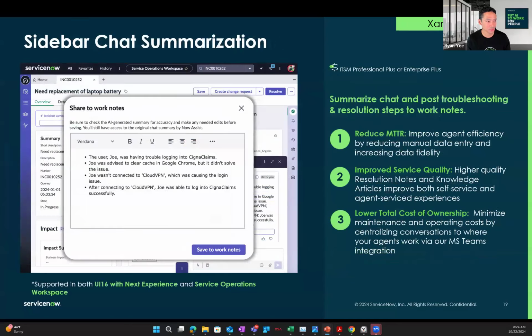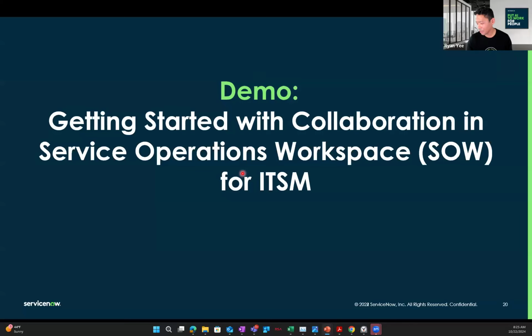The other thing I'd like to call to your attention, which is also new in Xanadu, is this sidebar chat summarization, again, where we're looking at summarizing the chat and post troubleshooting and resolution steps and steps in the work notes, right? So if you have in a post action or you're reviewing an incident, this also helps you put together better notes around that. And then again, areas of opportunity where we can improve. So if you're in an after action review or you're doing a post incident analysis, having this pre-summarized, I think also saves time for folks who are help desk leads or product owners who are looking for, again, those areas of opportunity where they can help drive improvement, right? So the whole objective is improving service quality and lowering your total cost of ownership and also making your customers happy, right?